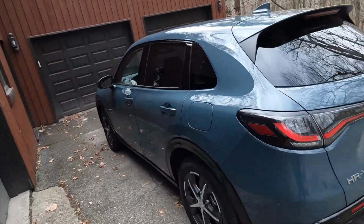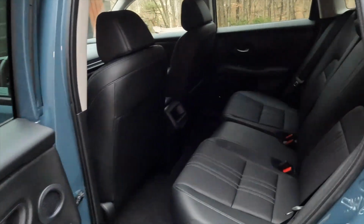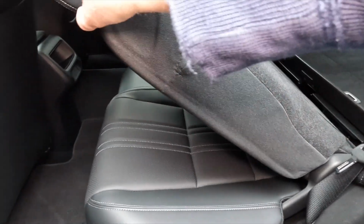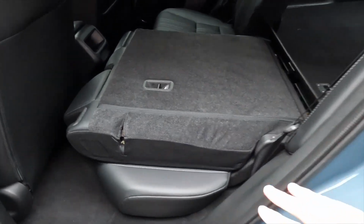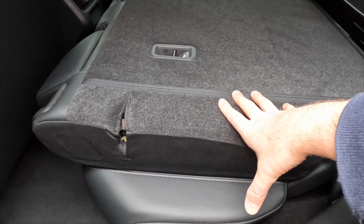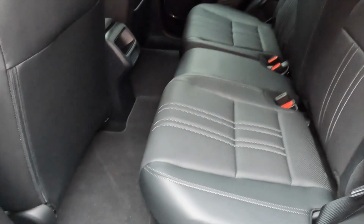So before I actually get into the second row, I wanted to show you what I was talking about with folding the seats. As the seat back folds down, the seat bottom, you can see it moves too to make more space for the seat back, and it rests lower as a result. So that's a really nice feature. I love that kind of attention to detail. That's what really helps make Honda so good at ergonomics, to think of these little things.